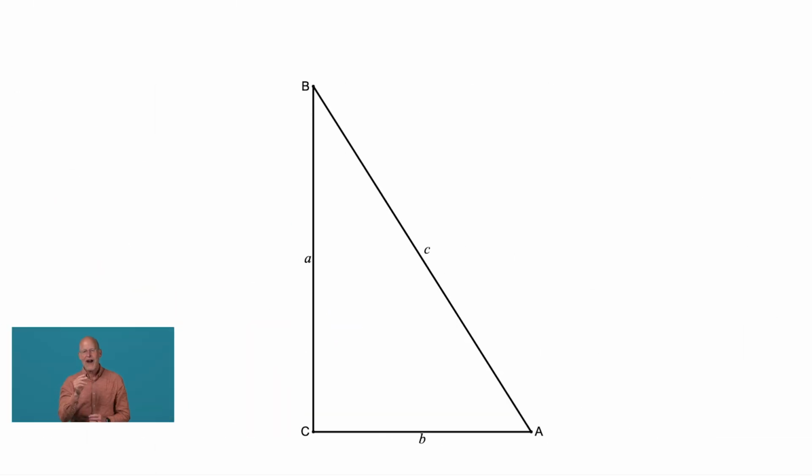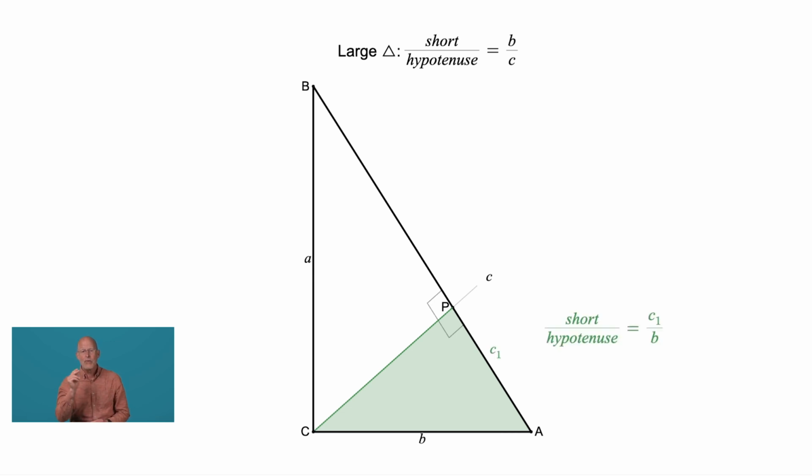Start with the large triangle where B is the short side and C is the hypotenuse, and create the ratio of short side to hypotenuse as B over C. For the green triangle, its short leg is part of the large triangle's hypotenuse. Now, we do not know this length, so define it as C1.